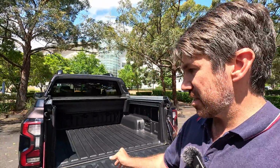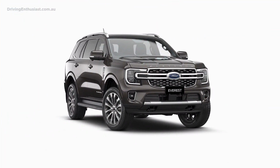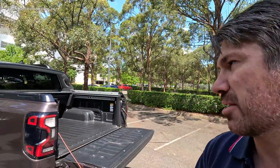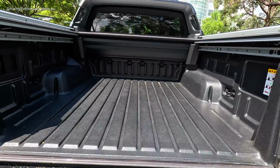But what I was getting at before is, are you really going to use this tray area? Because if not, the Everest Platinum, which you can get as the same sort of styling theme, actually is a little bit more expensive than the Ranger Platinum. You can use the boot in the Everest for shopping and general items, whereas it's a bit hard to put your shopping in this because it's just going to bounce and roll around everywhere.